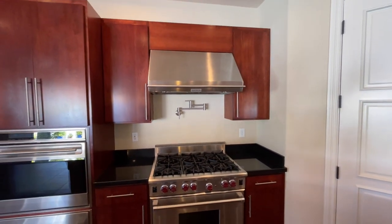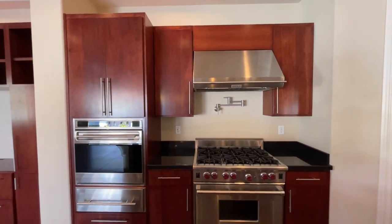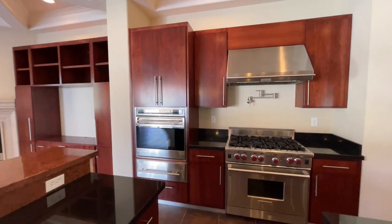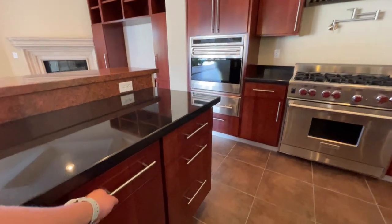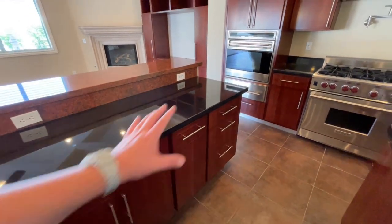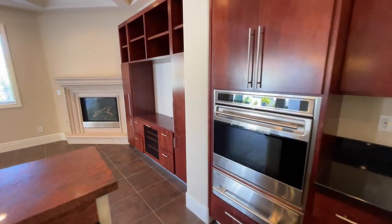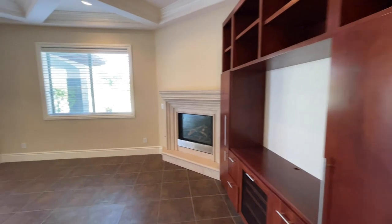We have this huge commercial looking vent hood. Again, there's our second oven, more cabinetry. There's a lot of storage. And this is cool. Is this what I think it is? Yep. You even have the trash can one, so you don't even have to put it on the edge. Your trash can slides in and out right there. Again, more built-ins. We have our fireplace.